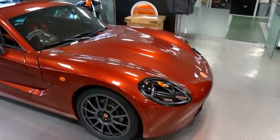And where does the name Ginetta come from? The name Ginetta was decided on in 1958 when the company was formed by four brothers, the Walkletts, and it's a secret. Do you know the secret?